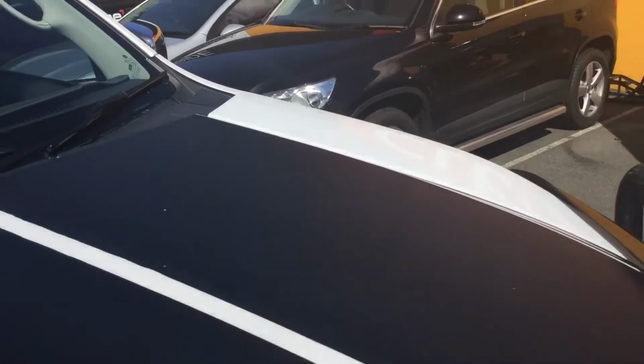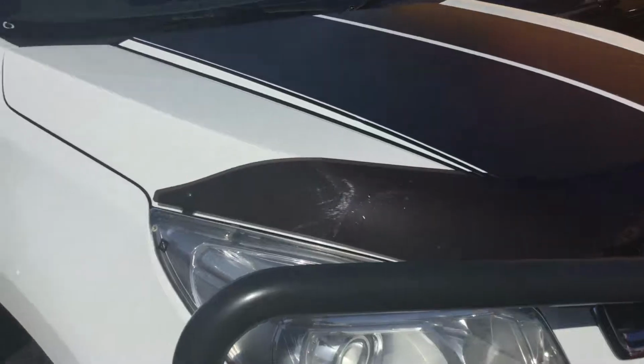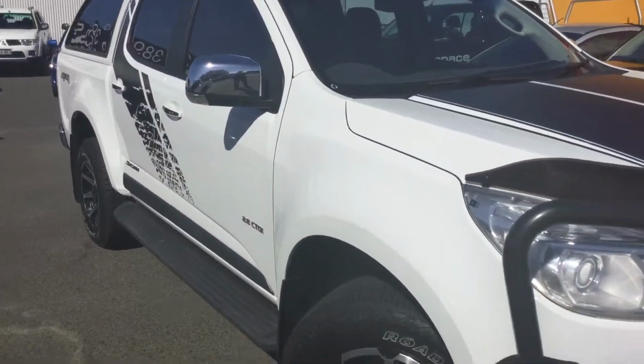So as promised, here's the video, just going around the car for you to show you how clean this car is. Like I mentioned over the phone, it hasn't seen any sort of hard driving or anything like that. It's got the blacked out bonnet protector there. It's got the vinyl stripe pattern across the front as a part of the Storm pack, as well as the decals down the side.